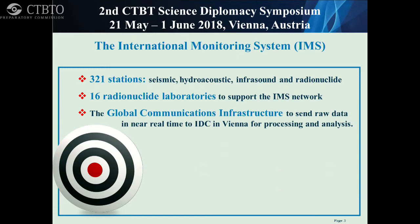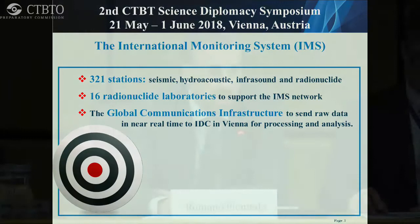As you know, the International Monitoring System of the CTBT comprises 321 stations for the four technologies, but also 16 radionuclide laboratories, and their function I'm going to explain later on in this presentation. And of course, we need the aid of the global communication infrastructure, which is responsible to bring the data from the station to the IDC, the International Data Center, and of course, also to the NDCs, the national data centers.